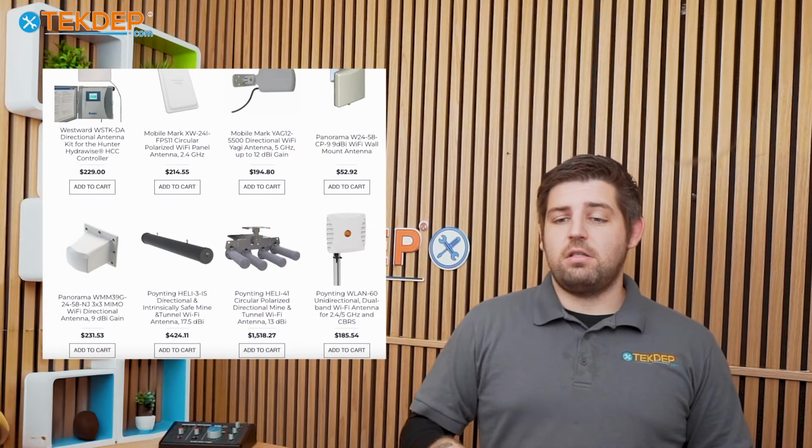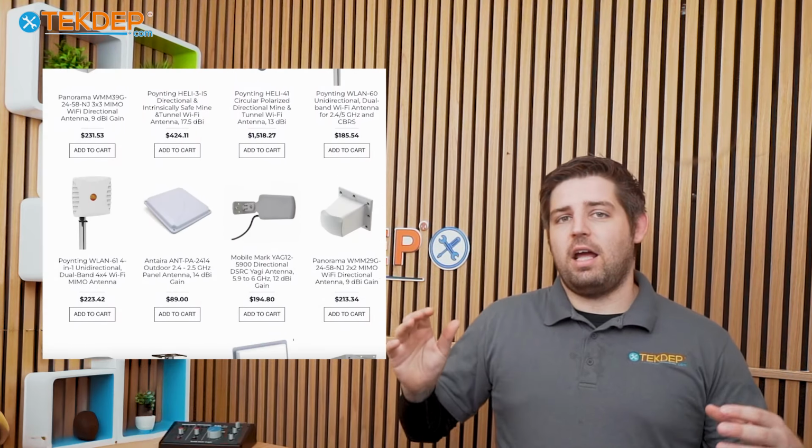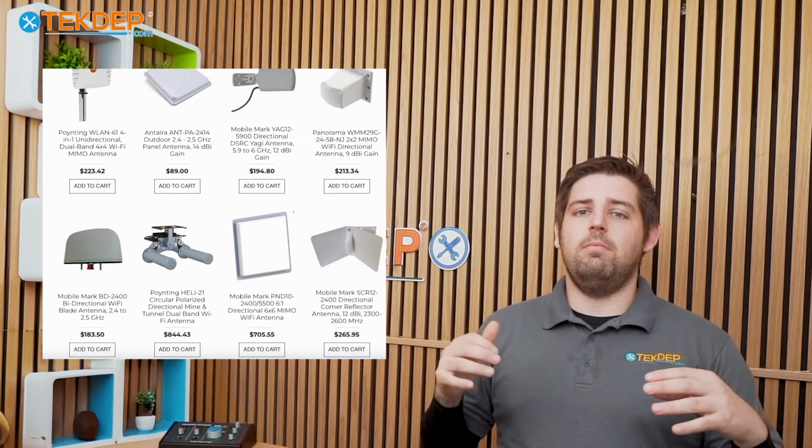In an unhealthy network, your bandwidth is going to be limited by your wireless network rather than your internet service provider. Your wireless network will only be able to carry so much data over time, and because of that, you'll be missing out on internet that you paid for.